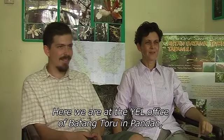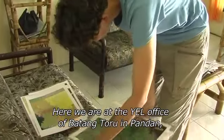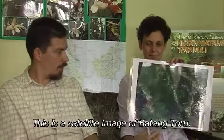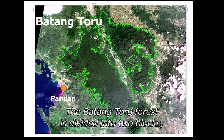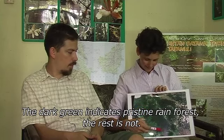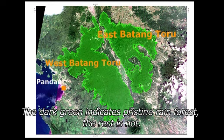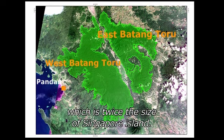Hello, we're back now from the forest and now we're in the office, Padang, at the office of Batang Toru, where things are coordinated from. Here I have a satellite image of Batang Toru. As you can see, Batang Toru is divided in two blocks and in the middle is divided by a populated valley. The dark green area is still pristine rainforest and the other colors is not. The total area of Batang Toru is 136,000 hectares, which is twice the size of Singapore.